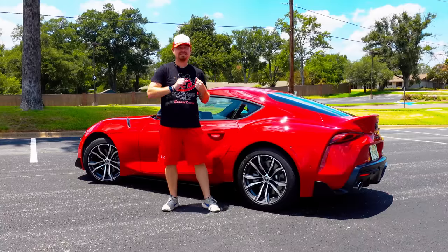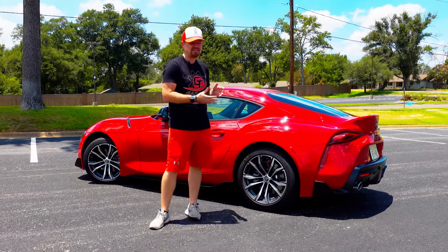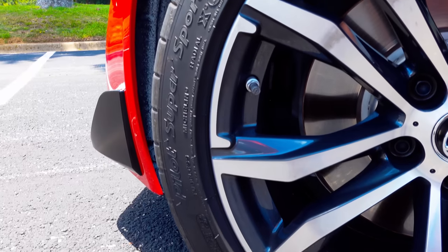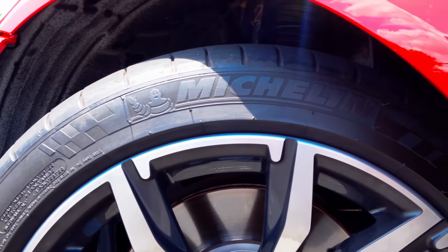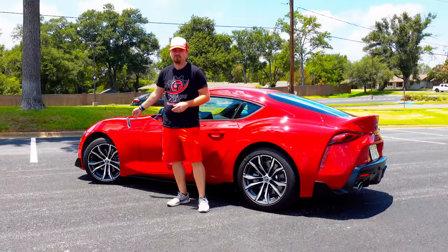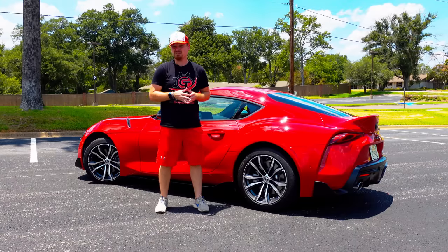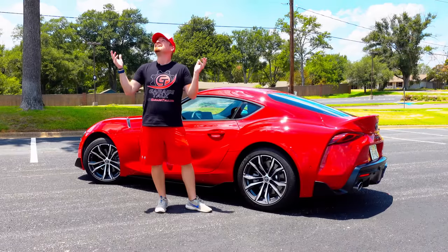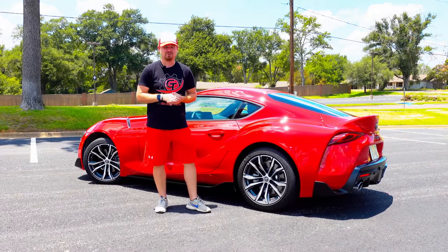Now, before I hop inside, one more thing I will give Toyota designers credit for is the fact that there really isn't much on the exterior to let people know that you don't have the 3-liter. You do get 18-inch wheels versus the 19-inch wheels on the 3-liter version, but you do get staggered width. So you get 255/40 up front, 275/40 in the rear. And even these wheels don't look that bad, but they aren't the 19-inch wheels that you get on the 3-liter. It's hot outside. Let's get inside and see how this red hot car performs.